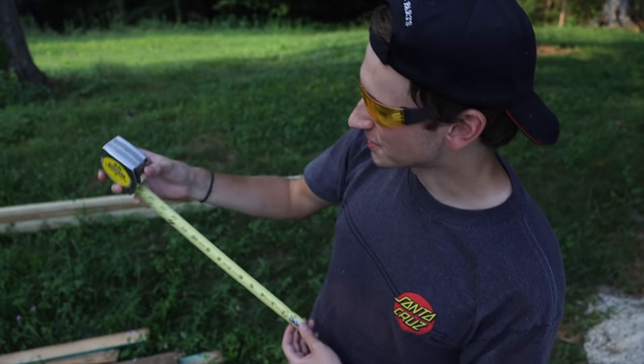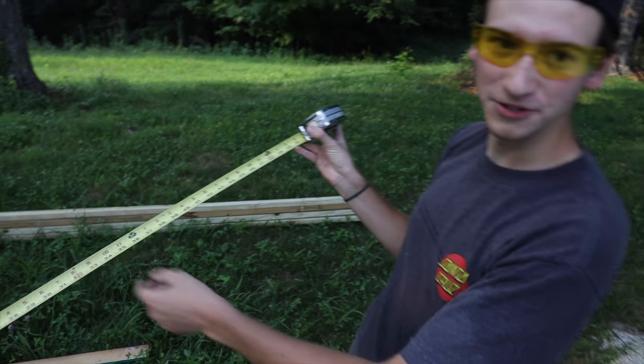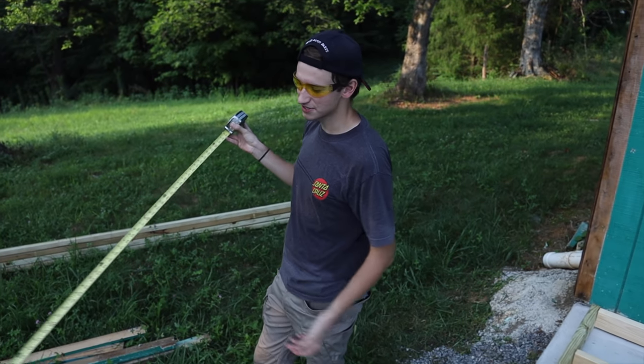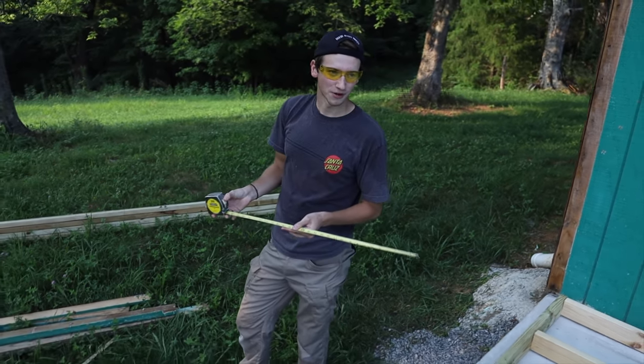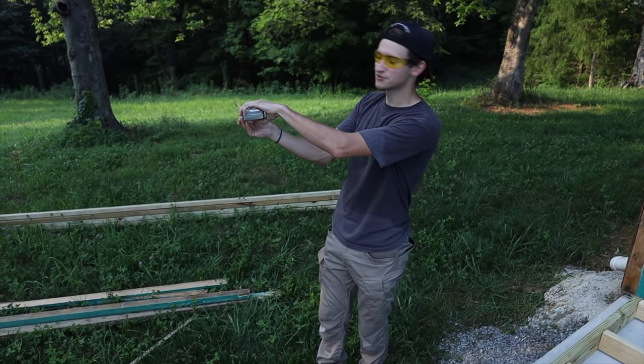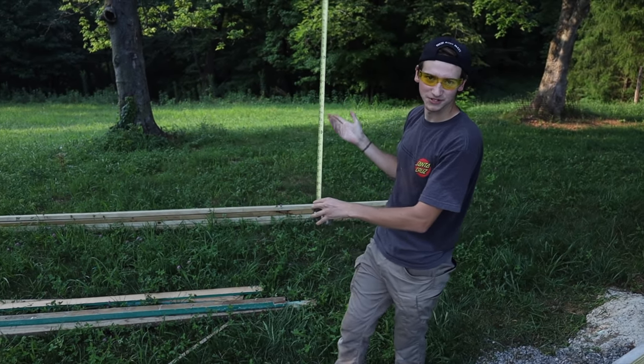So a common thing on most tape measures is there'll be a marking every 16 inches, and that's for when you're doing studs like we are, you'll be able to easily put a mark every 16 inches. And if you're ever looking for studs in your house and you don't have a stud finder, that's one easy way. You just go to the edge of the wall, pull it out, and then you can see that there should be a stud every 16 inches in most cases.